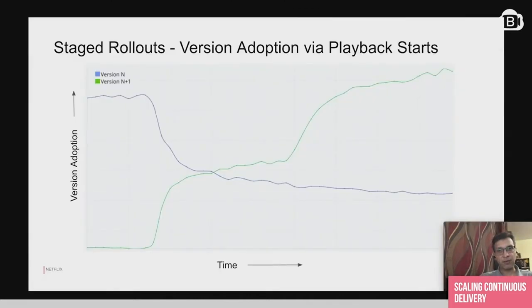This is a graph of a counter metric which exhibits version adoption over the duration of a staged rollout. There is a gradual increase in the percentage of users switching to the N+1 version. I'm using playback start counts here. The fact that a user can start playback suggests that their transition to the new version is successful, and there are no evident big red flags. However, if the user takes longer to start the playback or receives an error while trying to fetch additional streaming chunks, that is not reflected in this metric.